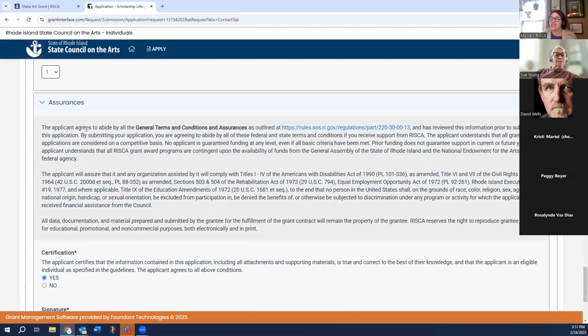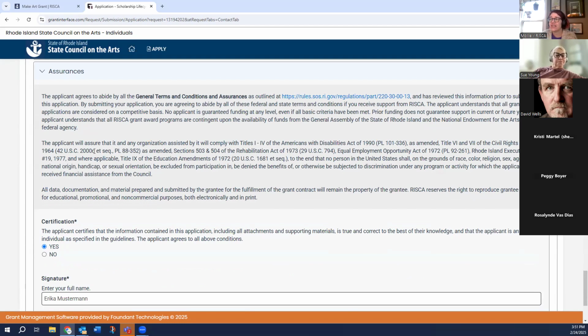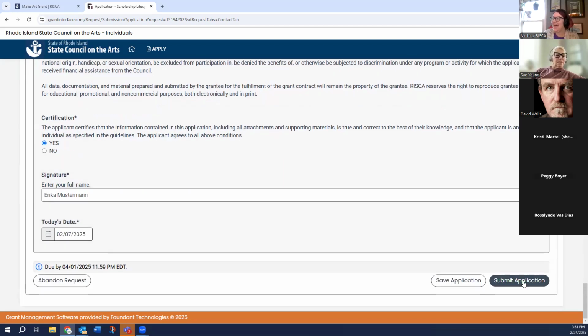And then finally, we have this assurances section, which really just says, I'm going to comply with federal and state law and the rules and regulations. Everything that I wrote here is accurate. It's my own work. And I'm going to do the project if I say yes. So you'll just certify, say yes, write your name, the date, and then hit submit once you're done.